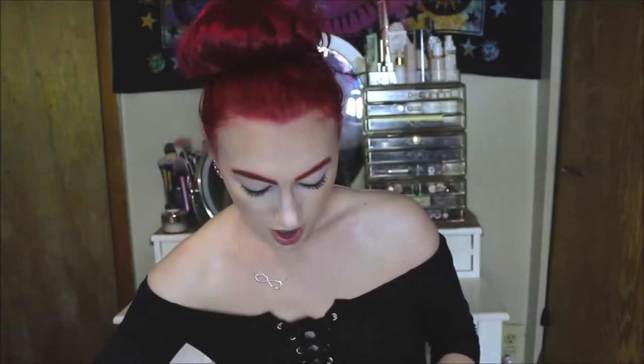This is like a brand new palette. It's the Crown Pro palette. I'm going to be passing this along to a friend because it's brand new from BoxyCharm. I just didn't want to open it. I have enough neutrals, so I'm going to pass it along.